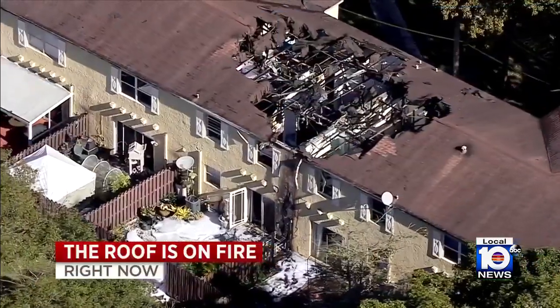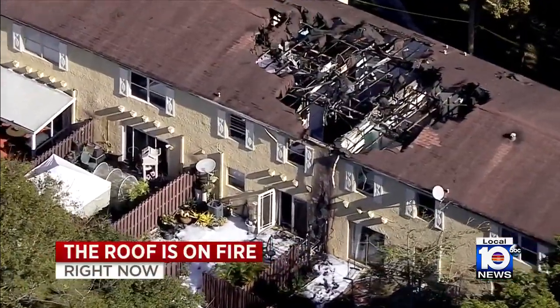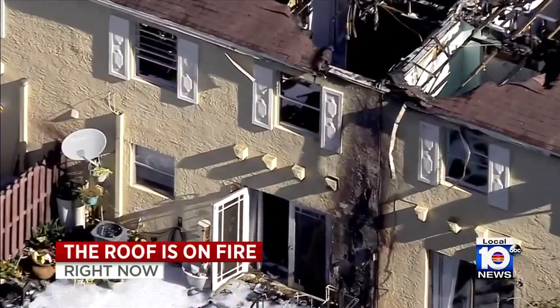Right now at 5:30, a gaping hole left in the roof of this condo building after a devastating fire in Coral Springs. Firefighters say flames were shooting from the roof when they got there. They managed to save several pets, but no one can stay there right now. Local 10's Leanne Morehong is live to show us how they're being helped. Leanne.